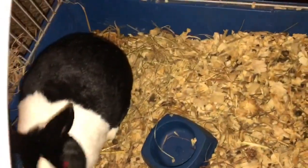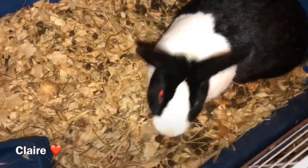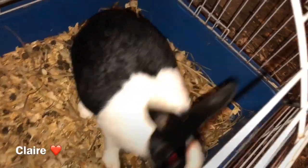There's really no good way to get footage in this cage. Another black Dutch doe, and same plans with her. I would like to show her and breed her, whichever comes first.